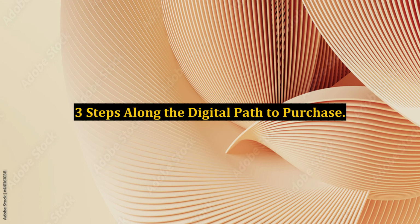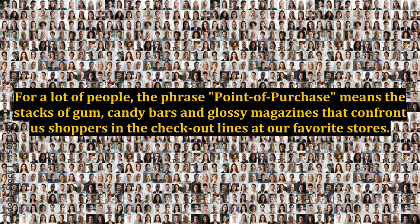3 steps along the digital path to purchase. For a lot of people, the phrase point of purchase means the stacks of gum, candy bars, and glossy magazines that confront us shoppers in the checkout lines at our favorite stores.